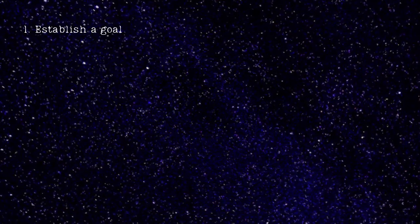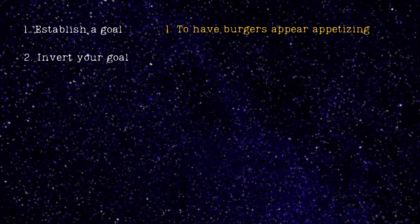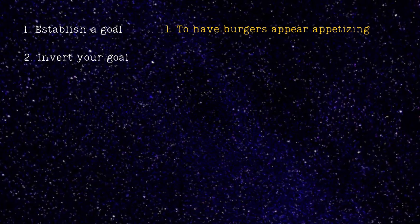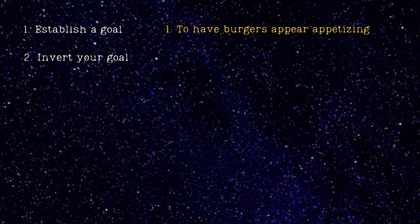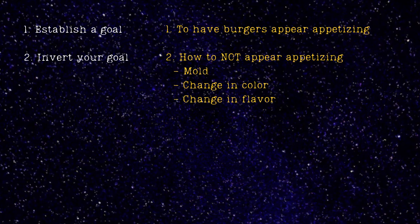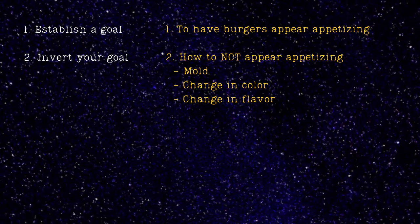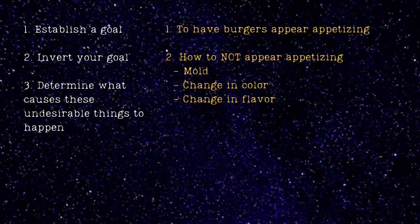Number one is they identified a goal of having their burgers appear appetizing to customers. Number two, they used inversion to determine what would make them seem not appetizing and something that they should avoid doing in order to achieve that goal. The conclusions might have been moldy burgers, a change in color, or a drastic change in the flavor of the burger. Number three is to determine what causes these undesirable things to happen.